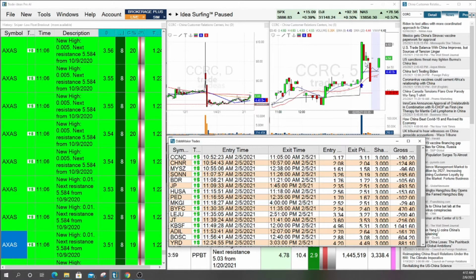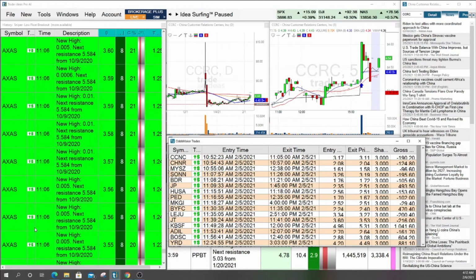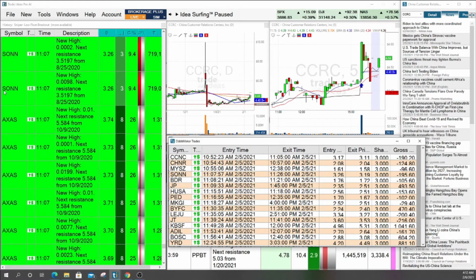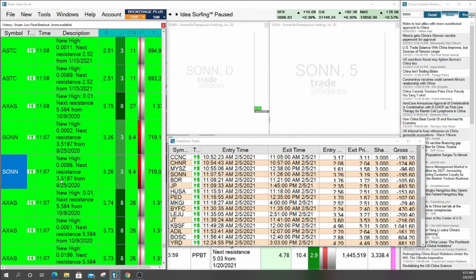Okay, let me take you quickly through the daily live signals. When you saw these all, I think it's obvious that this is a confirmed entry signal. So congrats to those who won and took profit out of AXAS. SONN appeared at 1107. And when it appeared here, there was some room actually.